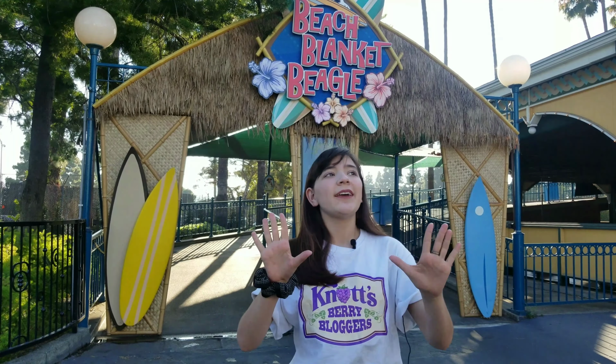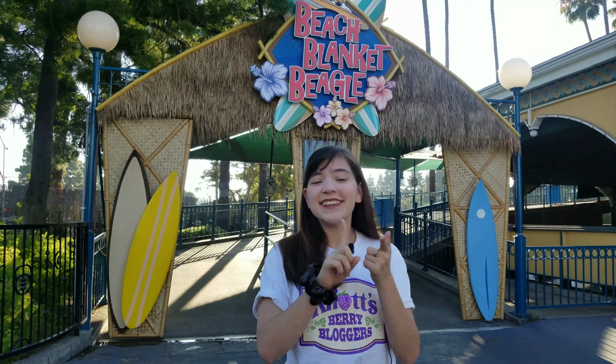Another great way to beat the heat is checking out Beach Blanket Beagle over at the Charles M. Schulz Theater. This is by far my favorite show ever at Knott's. It is so much fun because it's all about summer, but you're still in the air conditioning. There's a dance competition, a surf competition, a luau, and it's all starring Snoopy. They have 3 showtimes throughout the day, and you gotta go check it out. You will not be disappointed. This show is so much fun.